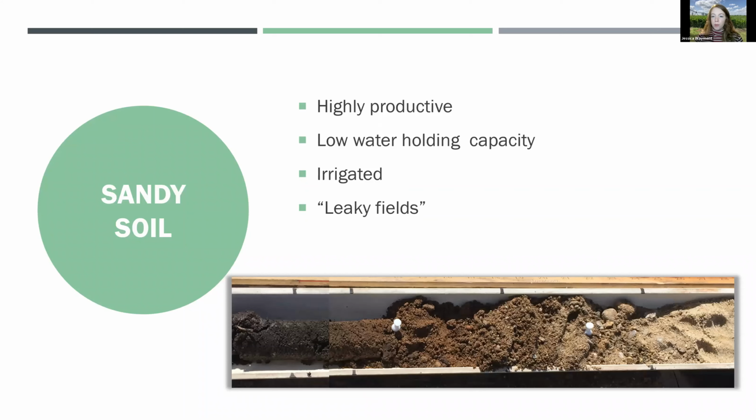While sandy soils represent a small fraction of agricultural land in Minnesota, they are also highly productive. And in order to increase this productivity, due to the low water holding capacity, they're commonly irrigated. And many times they're referred to as leaky fields because they're very vulnerable to nitrate leaching due to this low water holding capacity and typically high precipitation events.